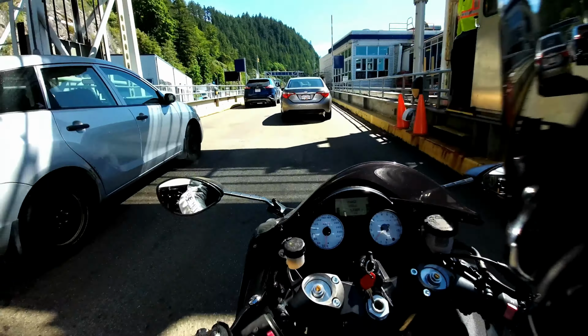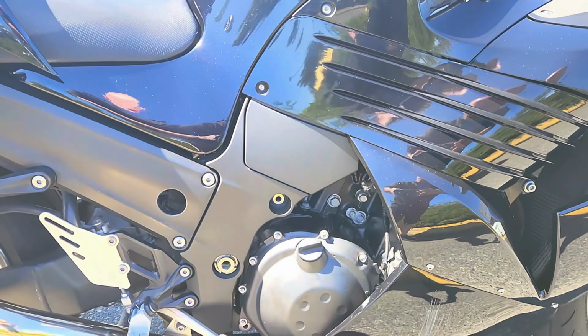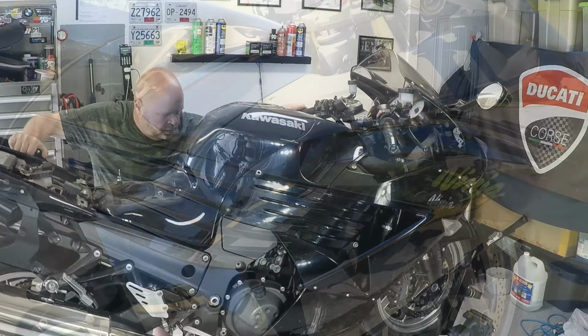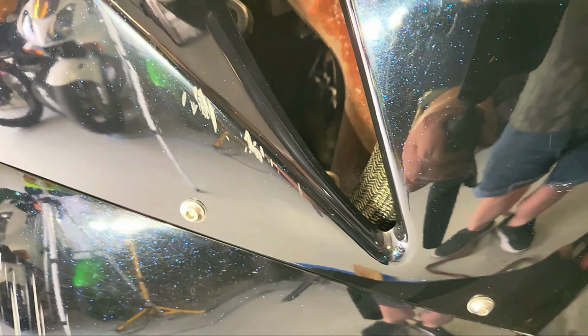The first thing I wanted to tackle on this ZX14 is this awful gash on the right side of the bike. Now, according to the fellow I bought it from, the first owner of the bike had it fall over or pushed over in a parking lot or driveway, and the lower and right side of the cowl got scratched up.